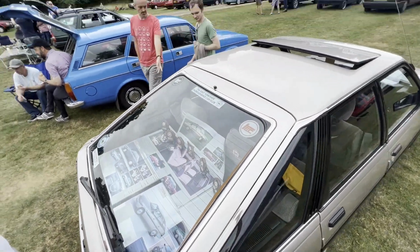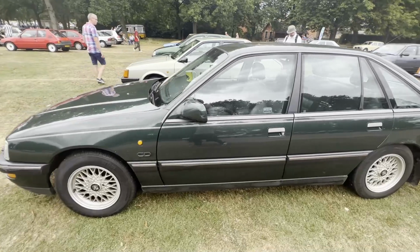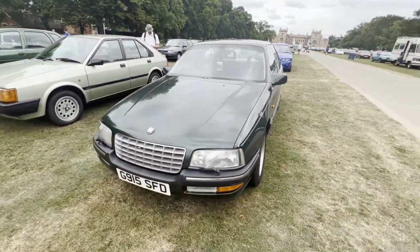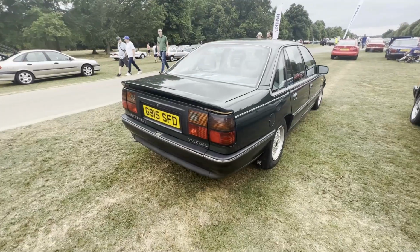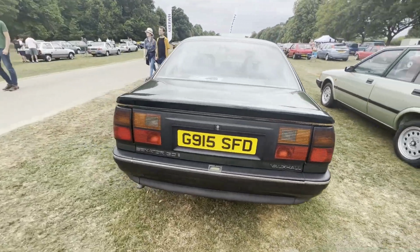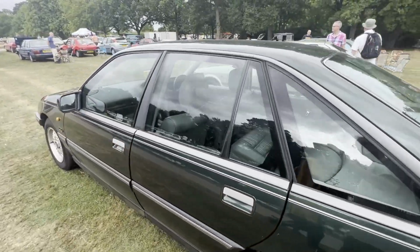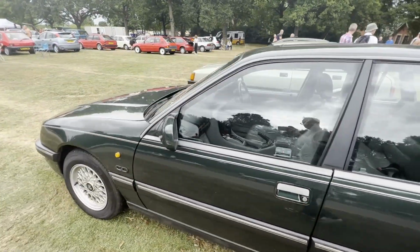Nice Marina there behind it as well. This belongs to a chap I know off Twitter called Phil, and I didn't get to meet him, and that's a shame because he seems like a really nice guy. And it's a very nice car too, a Senator 3-litre CD, top of the range, looking lovely in this green colour. These are great looking cars.